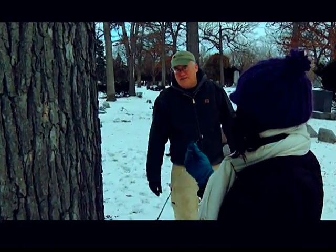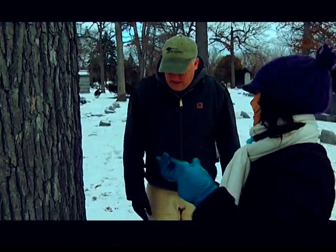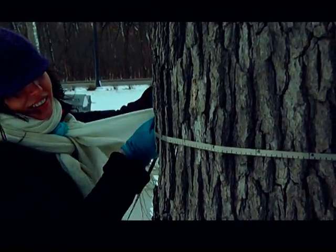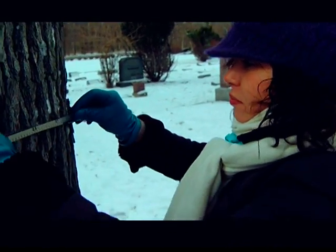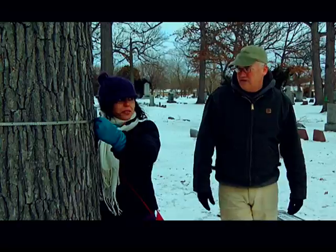Okay, so the first parameter we're going to measure is the diameter of the tree. And with me today I have forestry technician Adelina Dima. Hi Adelina. How you doing? Good, good. Let's go ahead and measure this. Adelina's using a diameter tape or D-tape. The D-tape is calibrated to read the diameter while wrapped around the circumference of the tree. And Adelina is measuring at a standard height of 4.5 feet above the ground. That's known as DBH, or diameter breast height. And what's the diameter on this? 27 inches in diameter.